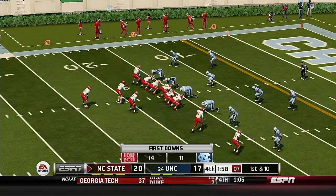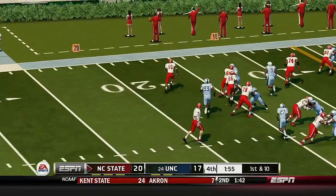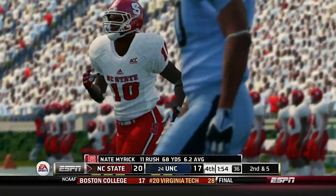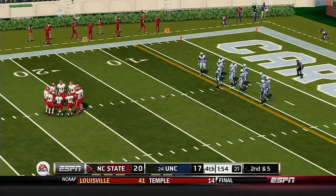First down, 10 to go. Ball on the 16-yard line. Less than 2 minutes in the fourth quarter. They'll keep it on the ground again. He gets hit out of bounds around the 12-yard line. That brings him second and five.